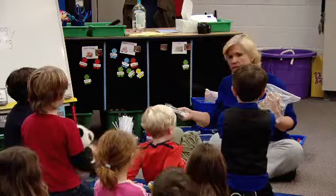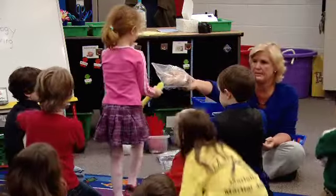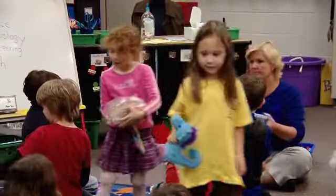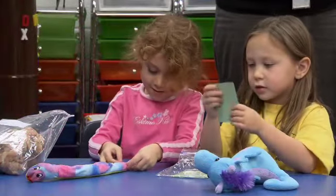Okay? The engineering part of our STEM activity was, how can you make a pen for your stuffed animal and your partner's stuffed animal? And we used the 2D shapes that were in our math curriculum at that point. I looked around the classroom for things that I did not have to purchase. So we used paper clips, popsicle sticks, cubes, attribute box, yarn and pipe cleaners, things that were readily available.